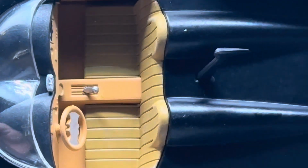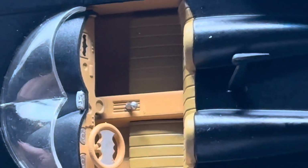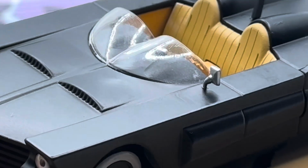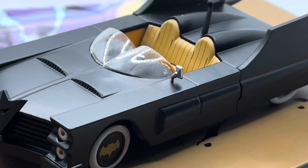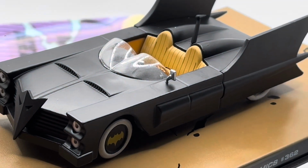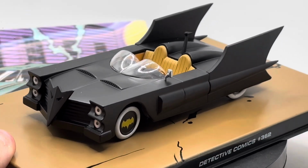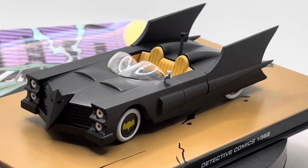But I think that's a really nicely decked out and detailed cockpit, if you will, which you don't always get. I mean, these models do sometimes give you some open air or some direct access into the driving area, but it doesn't always give you that level of detail.